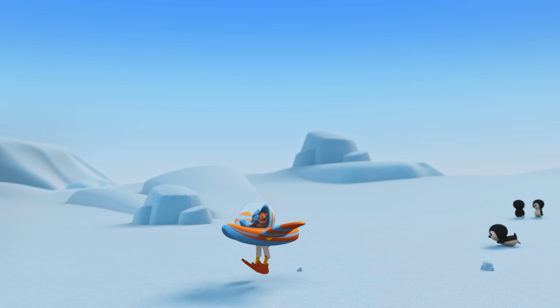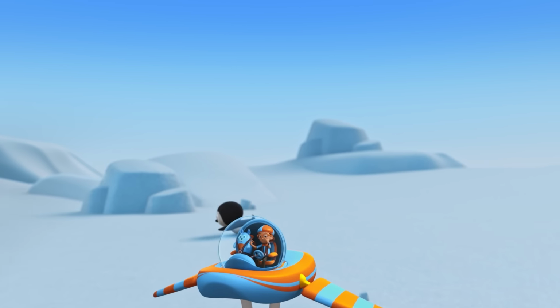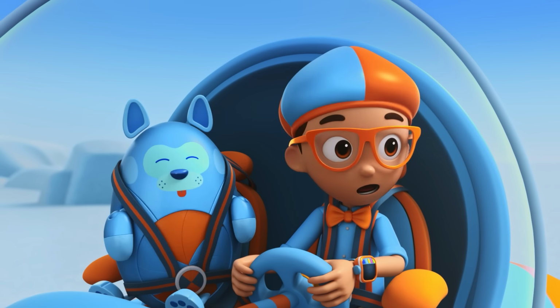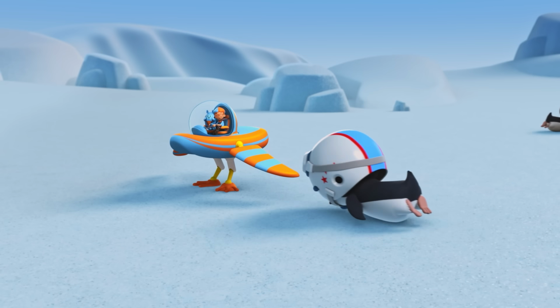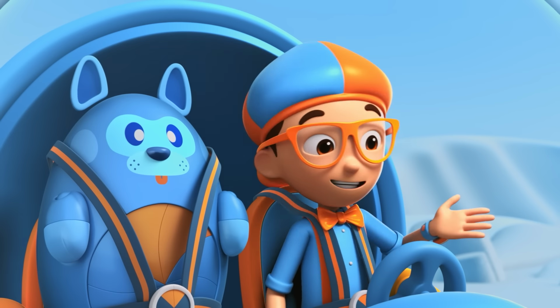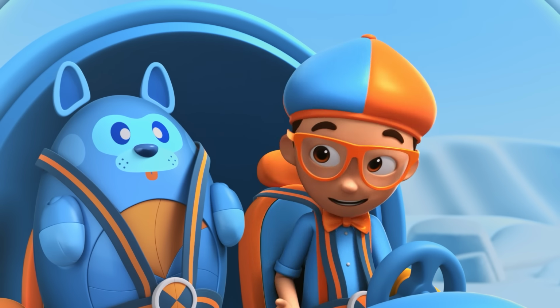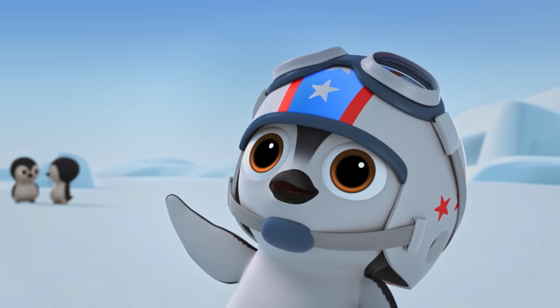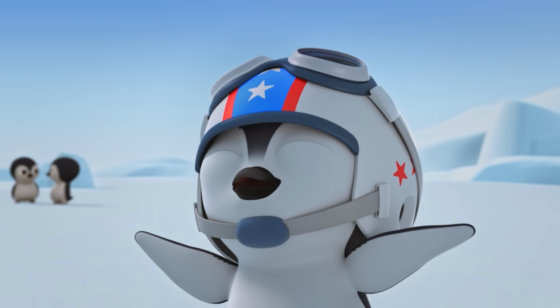Shrinking down! The Blippi Mobile is ready for adventure! Gangway! Huh? Whoa! Hey, it's me, Blippi, and this is Debo. We were wondering, can penguins fly? Hi, Blippi. I'm Pepper. I really want to fly.